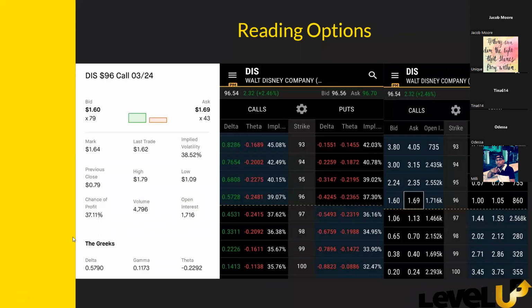And that's why you don't even see it really on most of the Greeks, but you see it here, the implied volatility. So the three technicals that I look at when I'm buying, I look at the implied volatility, I look at delta, and I look at theta.